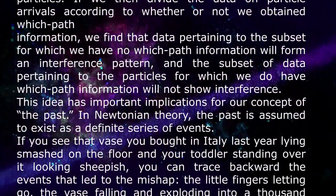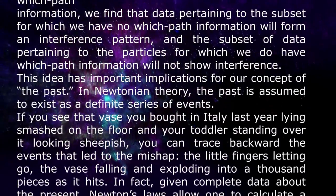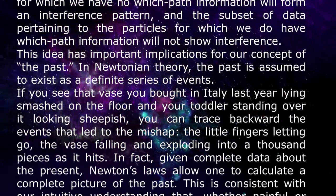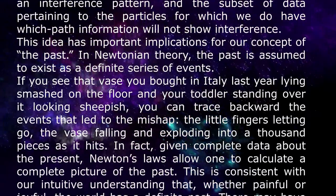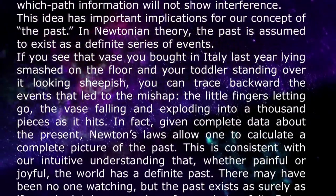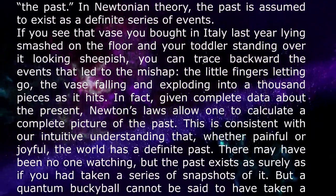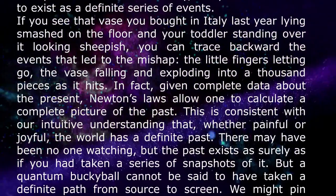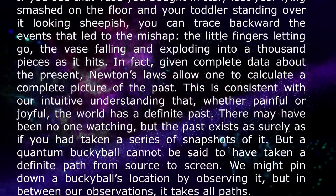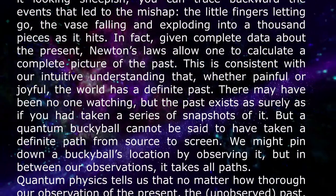In Newtonian theory, the past is assumed to exist as a definite series of events. If you see that vase you bought in Italy last year lying smashed on the floor and your toddler standing over it looking sheepish, you can trace backward the events that led to the mishap, the little fingers letting go, the vase falling and exploding into a thousand pieces as it hits. In fact, given complete data about the present, Newton's laws allow one to calculate a complete picture of the past. This is consistent with our intuitive understanding that, whether painful or joyful, the world has a definite past.